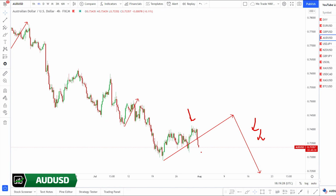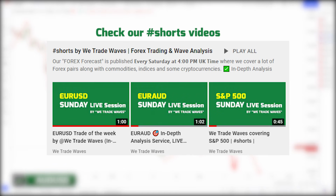If this is a complete corrective structure, which we do not think at the moment, the market will push up again before this drop. If this will be dropping under this low, we will look for our buy setups one more time. At the moment, we think that one more leg is needed here before the fall. You trade according to your system and according to your plan.